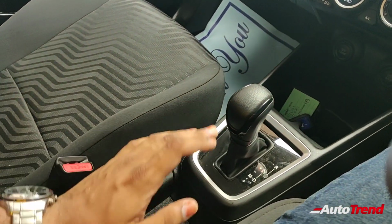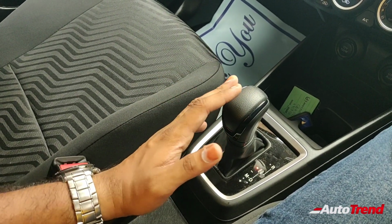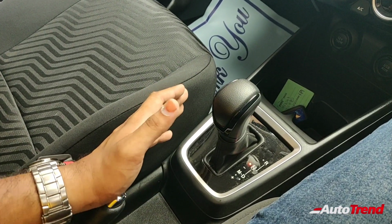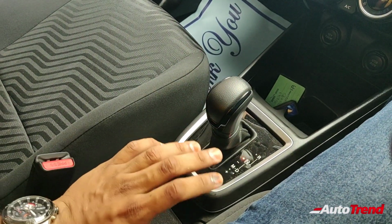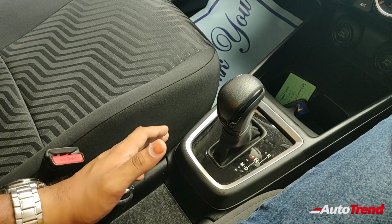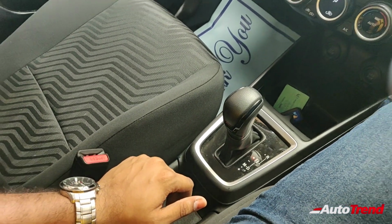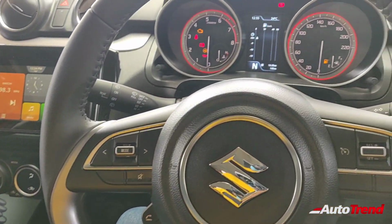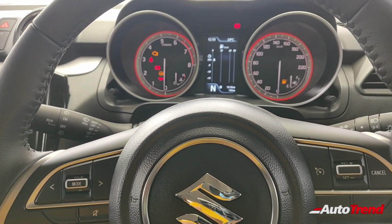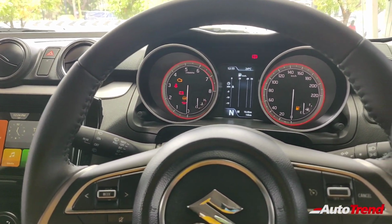Now talking about this 5-speed AMT gear lever, this is exactly the same AMT gearbox seen on the Ignis, the Swift, and even the Dzire. So no difference whatsoever. This here is a very smooth AMT transmission, mated to the 1.2 liter K series 4-cylinder petrol engine. This petrol engine, however, is a dual jet petrol engine from the Suzuki range, which produces 90 PS of maximum power, which is more than before, and it also gets a few new features.